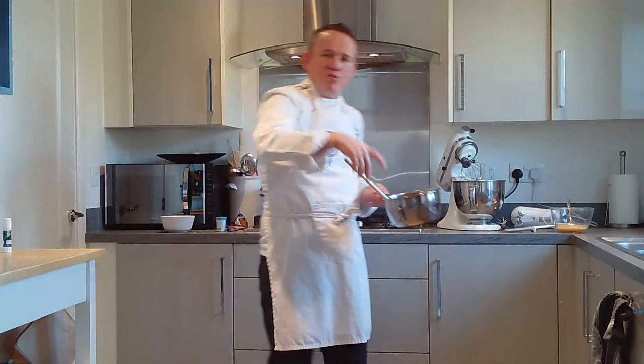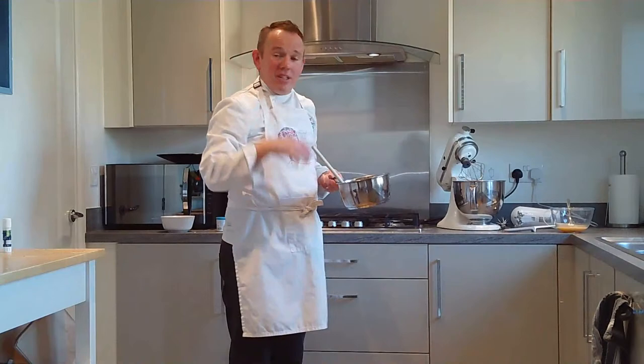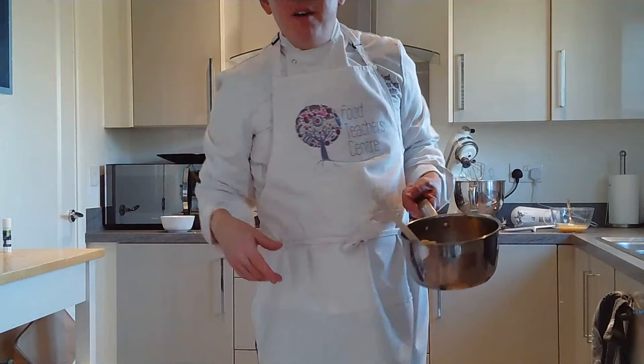There we go. Right. Now, we need to add the egg to this, and we need to also cool it down. It needs to be stirring continuously. What would happen if we added egg to this hot mixture now, this boiling mixture? Any answers? Let's have a look. Who's going to be cooking smart? What would happen if we put egg straight into this mixture? Would we have something that is lovely and silky, or would we have something that is horrible and lumpy?